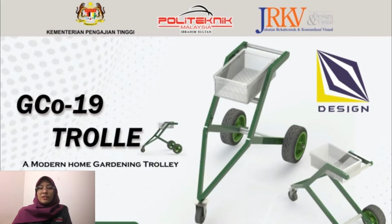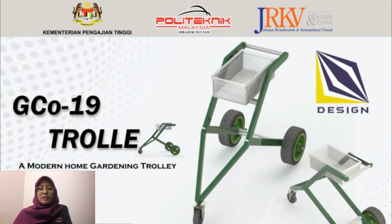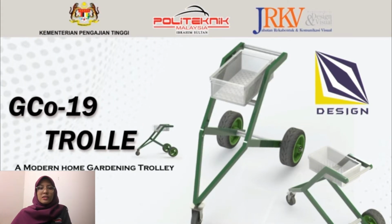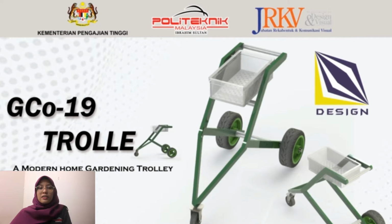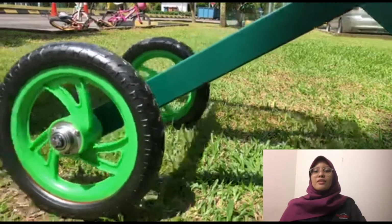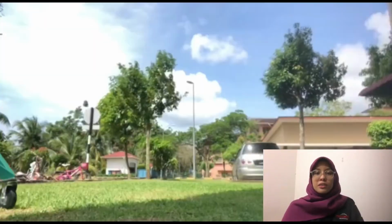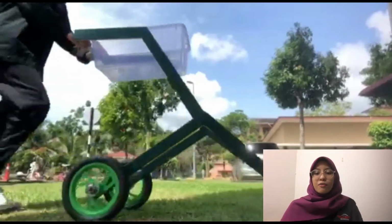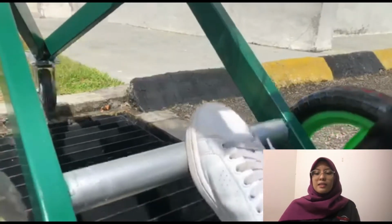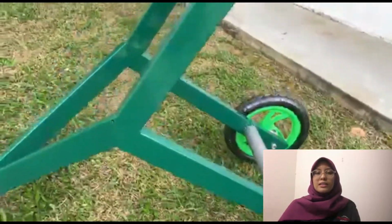So basically, the rational name of the GCo-19 Trolley was actually a combination of gardening and COVID-19, where the G stands for gardening and the Co-19 stands for COVID-19. So what is a GCo-19 Trolley? Basically, a GCo-19 Trolley is a modern gardening trolley for home gardening. The idea was inspired from the pandemic lifestyle where more Malaysians started to indulge in home gardening while in self-quarantine.